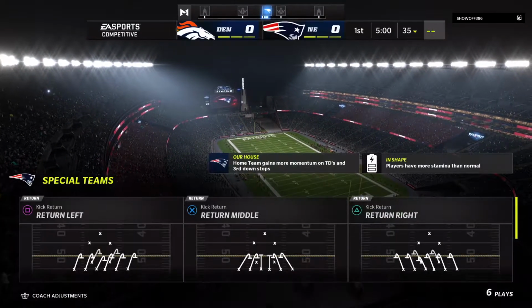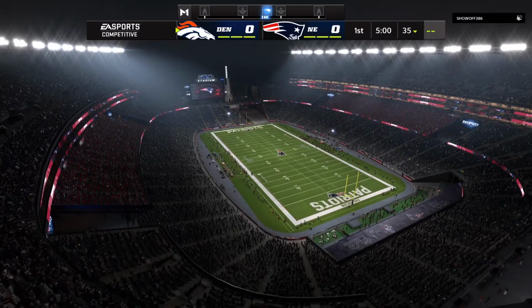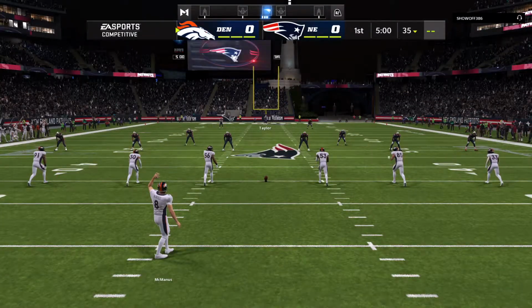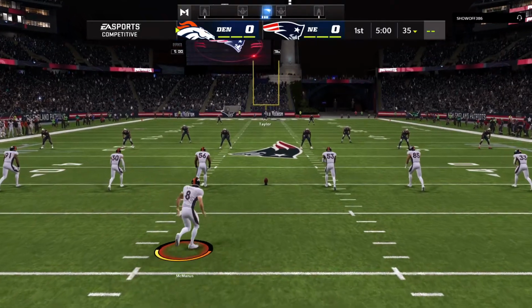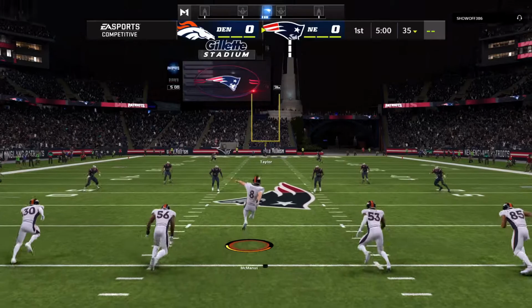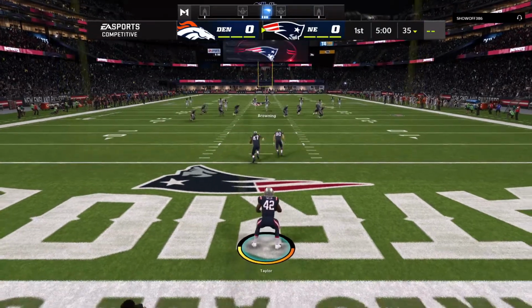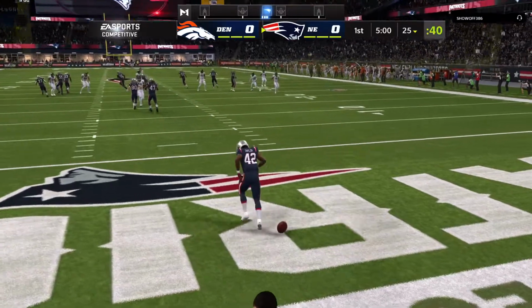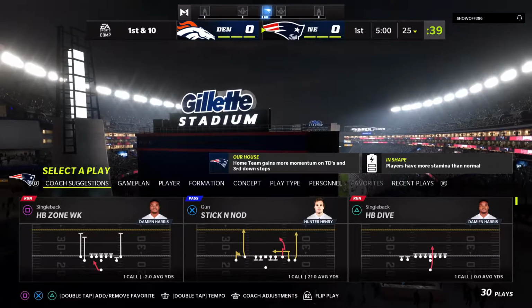Massachusetts, the Patriots introduced to this, as always, sold-out crowd as they get set to go head-to-head with the Denver Broncos. Now the kicker, Brandon McManus, about ready to get us started. And we are underway in Foxborough. And this will go as a touchback, and they will begin things at the 25.